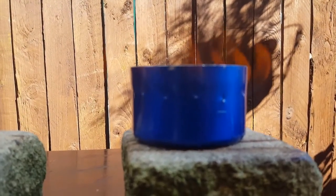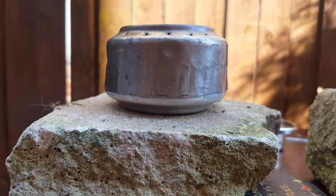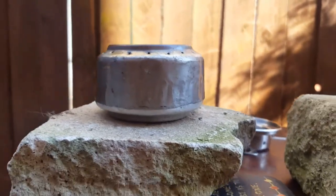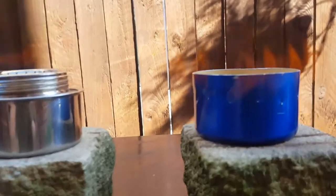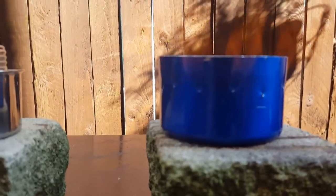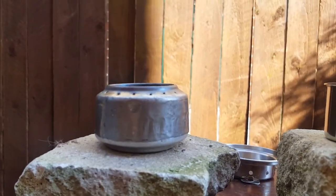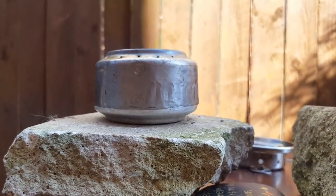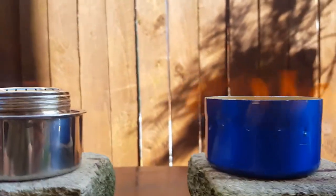That's doing great. My little pop can stove's not really doing much yet. I would have expected that to get up to temperature quicker, to be honest. So there we go. I can actually feel the heat off this one. Don't know why my pop can stove's doing so poorly at the moment. It would normally have jetted by now. And it's difficult to see the flames really.